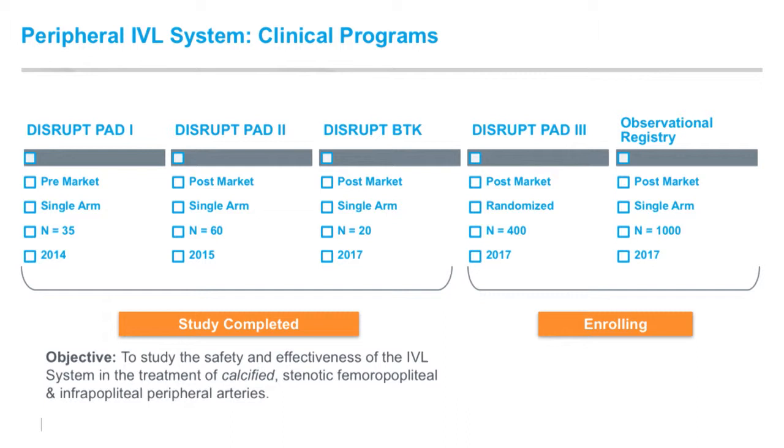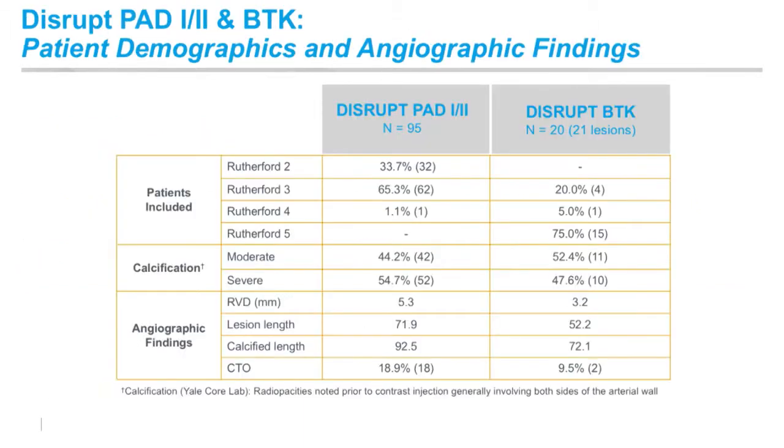But we do have now randomized data and prospective data in a real-world cohort. For example, in the Disrupt PAD 3 study, this is an ongoing randomized trial that is comparing a strategy of IVL followed by DCB versus PTA and DCB, which has really become pretty much the standard of care for most patients with fem-pop disease. If we look at Disrupt 1 and 2 in combination, you can see that most of these patients, of course, were claudicants, but they had significant calcification.